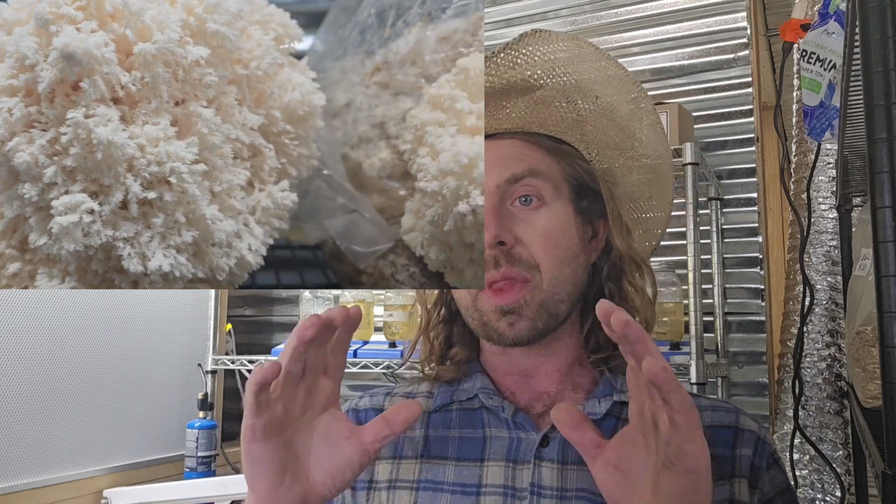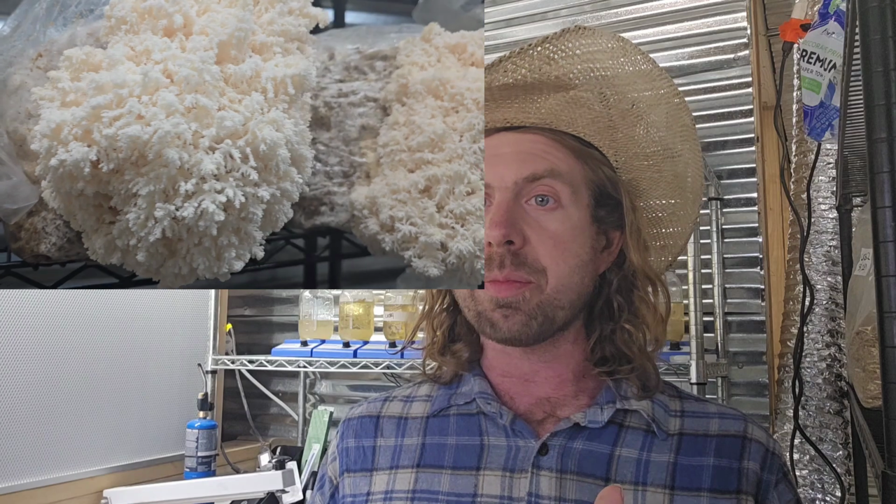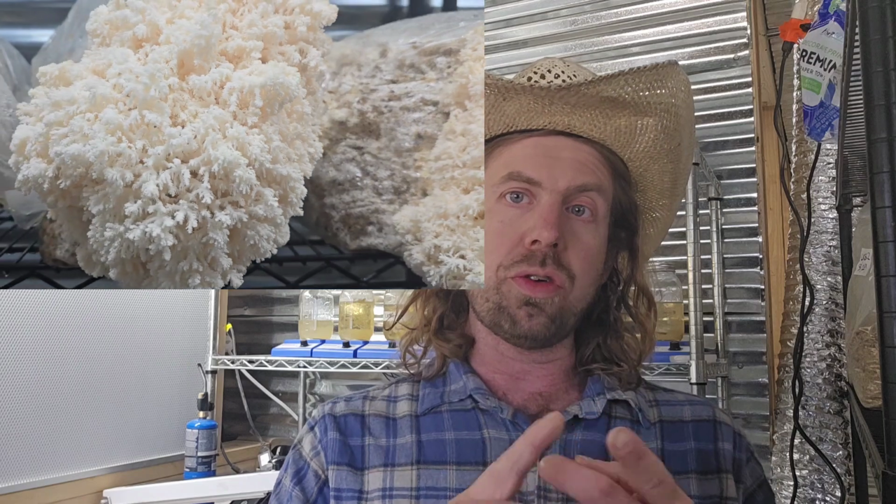And then I make one large cut on the side of the bag, and it takes about 12 to 14 days, and you have a really nice lion's mane or a coral tooth or a bear's head that you can sell. I've noticed the coral tooth and the bear's head typically finish maybe a day or two sooner than my lion's mane, the Hericium erinaceus.